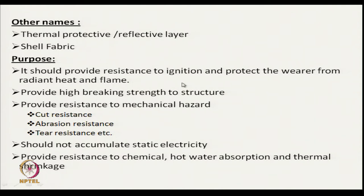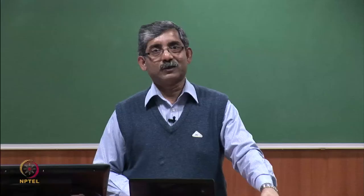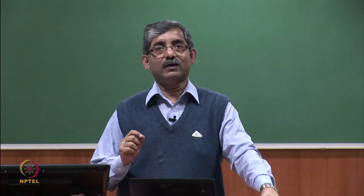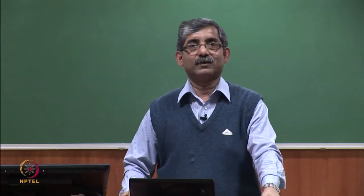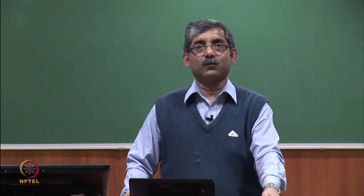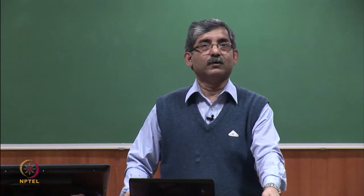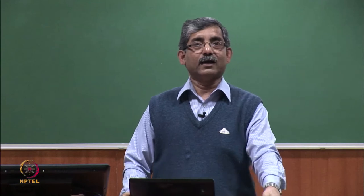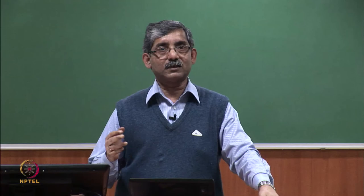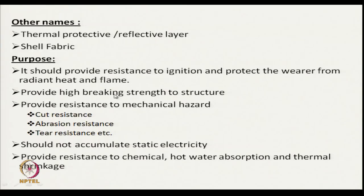Once it comes to extreme heat, the outer layer is the layer which is exposed to extreme heat or fire. That means this particular layer should be fire resistant, it should not ignite easily, and it should protect the wearer from radiant heat and flame. So, it should not ignite, and at the same time it should be heat protective.